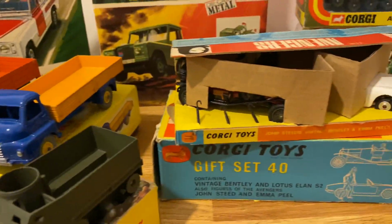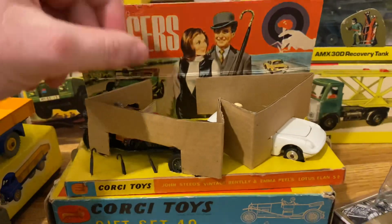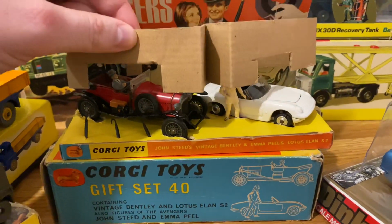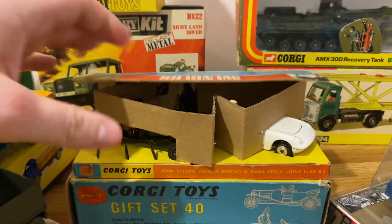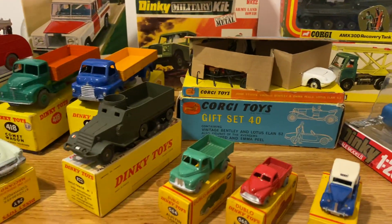And then the final for me here, which is the most valuable here as well, is the Avengers set. Just check that out, original figures. Everything sits absolutely gorgeous. I think that's lovely, the artwork, everything, you know, Steed, Mrs Peel. I love it, so that's literally a bit of a flyby of these models.